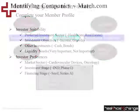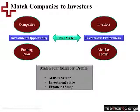So if we have that information, and data is king, then you can match the companies with the investors. You have your companies on the left-hand side, your investors on the right-hand side, and you're trying to do this Match.com type exercise, where the companies are saying, hey guys, we're funding now, we filled out our portal, our company page, we have all this information. And the investors are like, okay, we're in oncology, and the company's like, okay, we have a lead program in oncology.